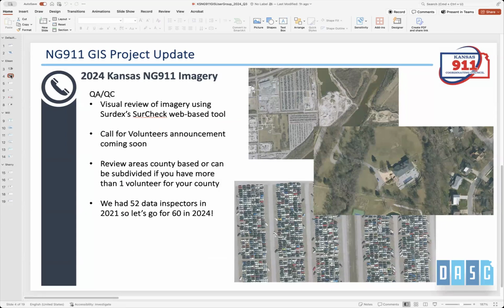A little bit more about the QA. We are once again going to need your help. We really could not do this without you. As a reminder, we'll again be using Surdex's SurCheck web-based tool. It's a pretty easy interactive tool where we'll send out an announcement and ask for anyone who can volunteer to help review some imagery. We asked Surdex to divide the review areas by county. Sometimes people take a whole county or 2 or 3, which is amazing. And sometimes we have a county that says, we have 4 people that want to review the imagery, but we want to focus on our county. So we'll ask Surdex to subdivide a county into smaller pieces. It has to be an even split, we can't have like 5, it has to be a grid, but we can subdivide an area if needed.